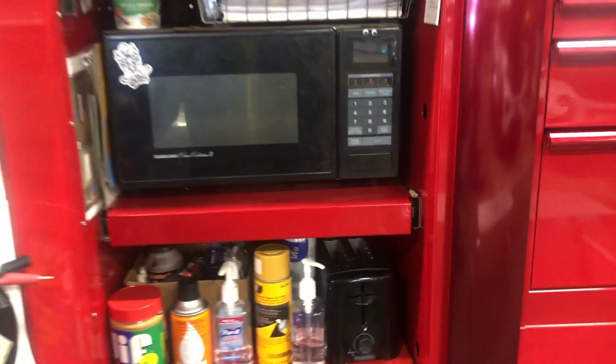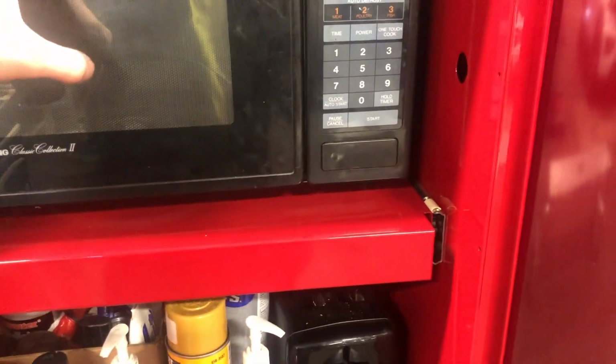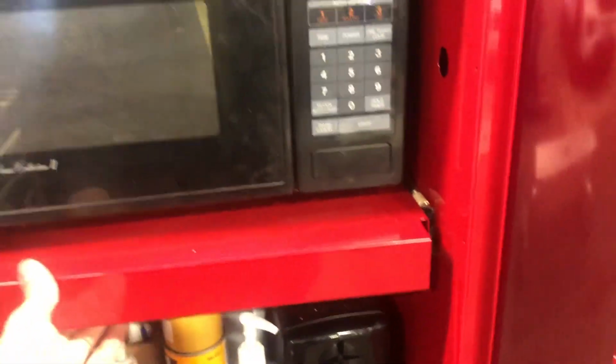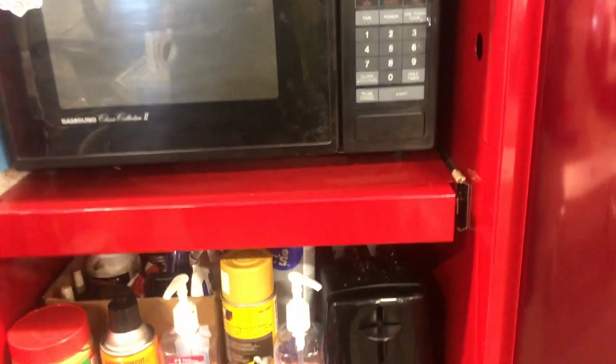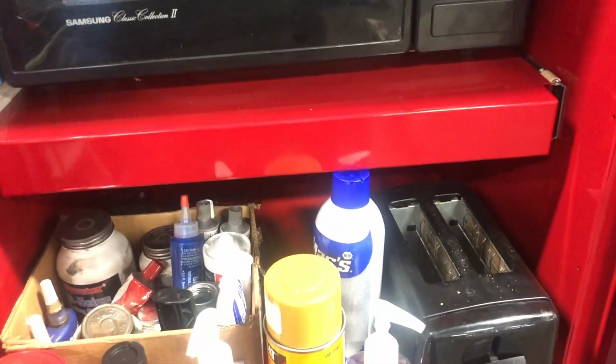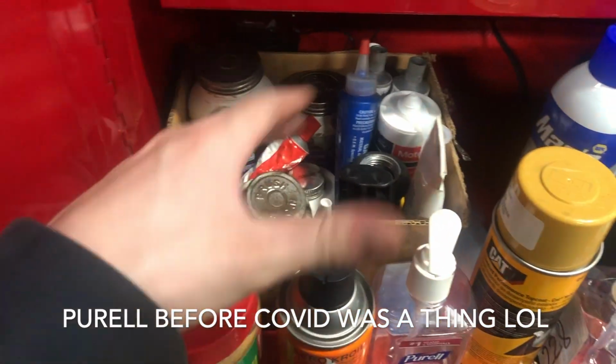For my tool locker, I have this thing. I got a microwave in it just for my lunches and stuff. There's a refrigerator over there, not too far away. And these drawers do slide out. I keep track of everything I work on throughout the day. So basic stuff I go to all the time.